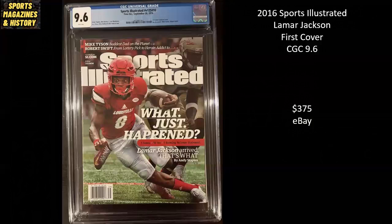We got another college quarterback here. This one's Lamar Jackson. It is his first Sports Illustrated cover from 2016. This is a CGC 9.6 copy, sold for $375 on eBay.